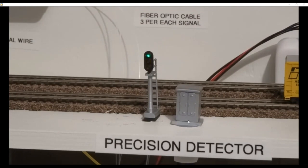The sensor can be set for N scale, HO scale, or O scale layouts. This can limit the depth of the signal to the width of the track. The recommended voltage for the precision detector is 5 volts DC, but it can run on 12 volts DC.